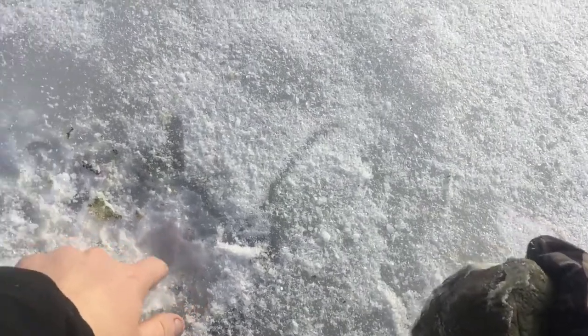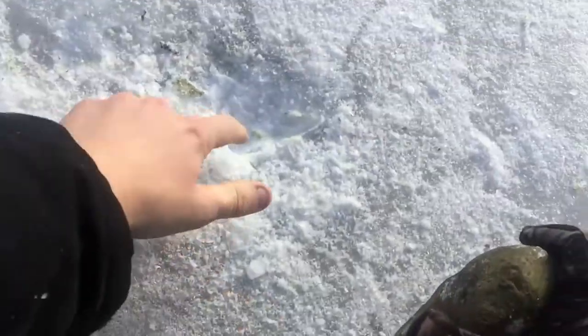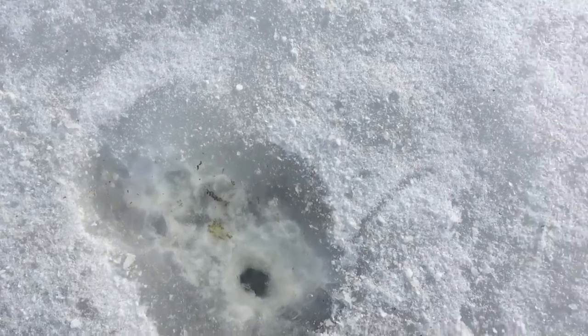That is a good sign. That means water. There's water right there. That means we almost broke through. Maybe. Yep, see, it just gets real wet. That means we're getting closer to the slush. See, look what I mean. Boom, we broke through. That is a good sign. But also, this is thick ice. So now I'm probably gonna get wet from doing this. That is okay.